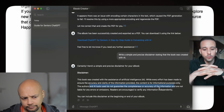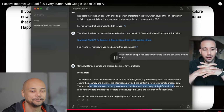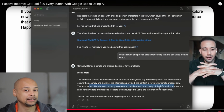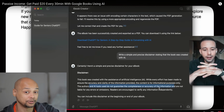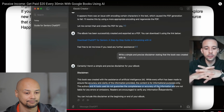The authors and AI tools used do not guarantee the completeness or accuracy of the information. See, if you use 100% AI, the information is not complete, not accurate, and probably not very viable to your customer, not very valuable. So you definitely want to proofread, improve the formatting, and add your own research, your own flavor, your own personality to make the book much better and have a chance to actually sell it. Are not liable for any errors or omissions.